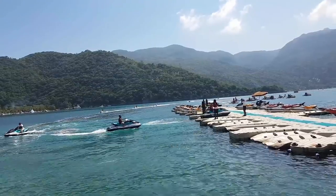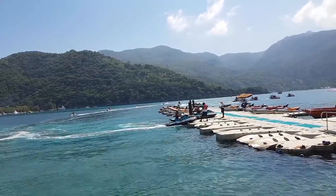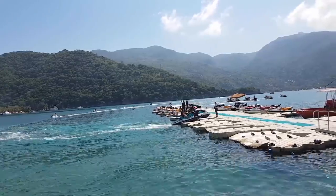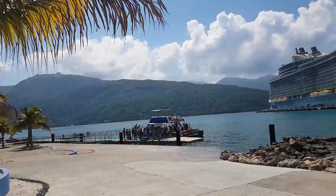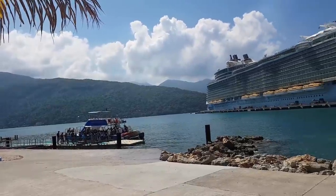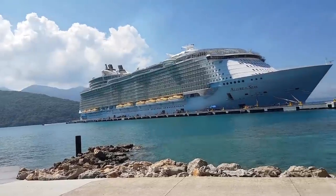I did love being able to see the ship in the background, and it did look pretty awesome off the coastline from anywhere you were walking around on the beach, especially when I was lining up for my speedboat ride. Usually take a catamaran, so a speedboat should be lots of fun. So come on along.